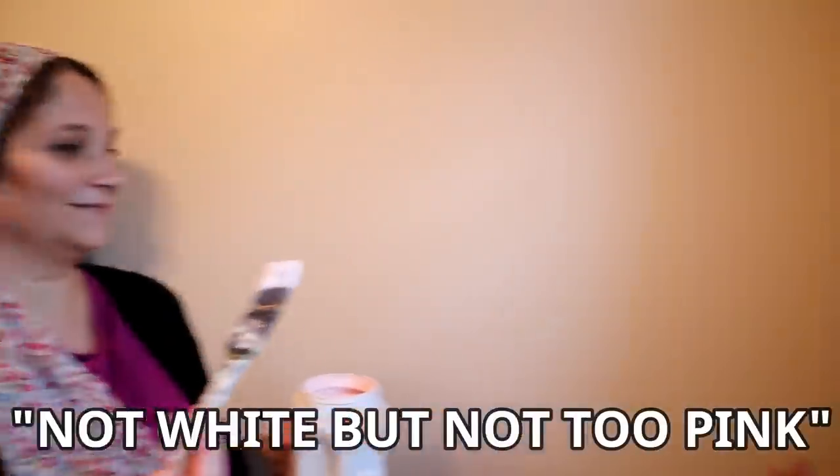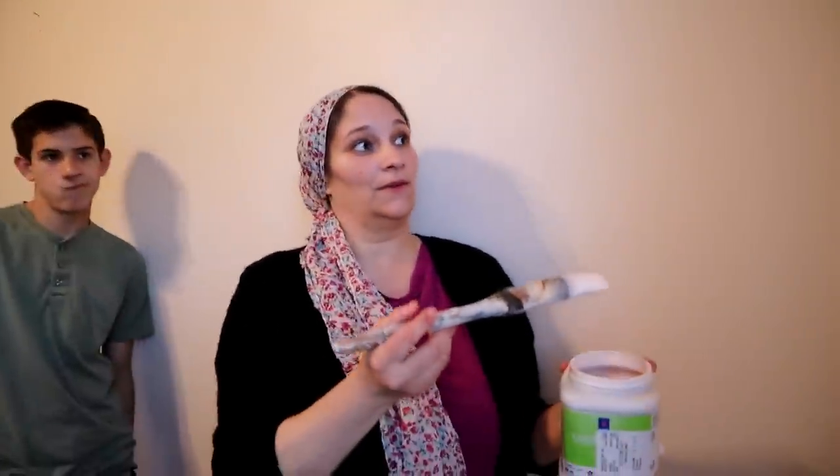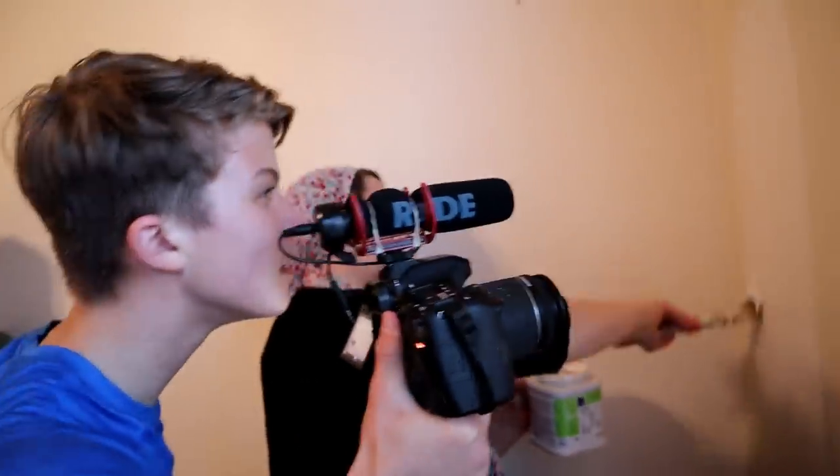Maybe because there's like three layers of it or something? Well, you need something between white and too pink. It's called not white, but not too pink. We didn't have it. This was like the lightest, and this is without it being too purpley. Yeah, you're probably gonna have to do three coats. Even with this, it isn't full pink because you're gonna have to go over it again, right? That's too pink. Still too pink. You wouldn't like it. But that one's pretty white.